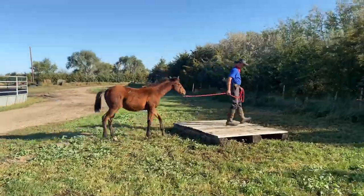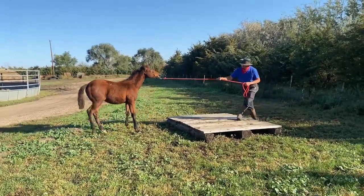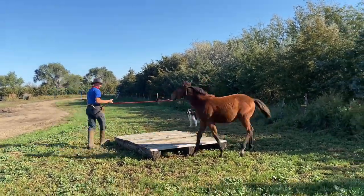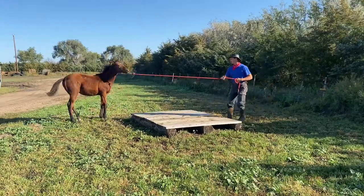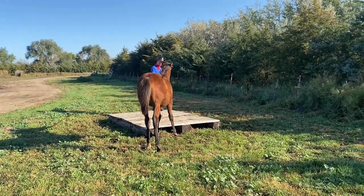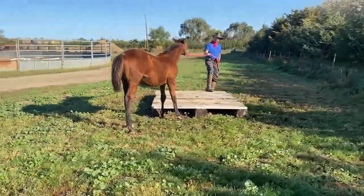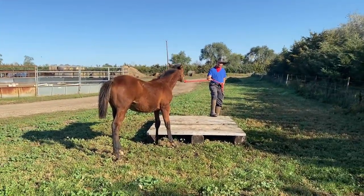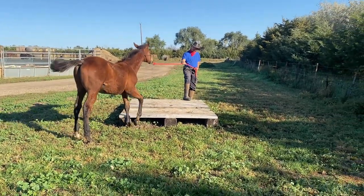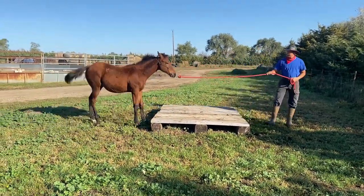And now we're going to go back into this bridge and work on it. And, you know, the colt refuses initially. And that's why we have to be so incredibly consistent with all of our work, you guys. That's why we have to introduce these things over and over and over again, because they forget. And this, he just worked on it the day before. So this is not brand new information that he hasn't seen in a couple months.